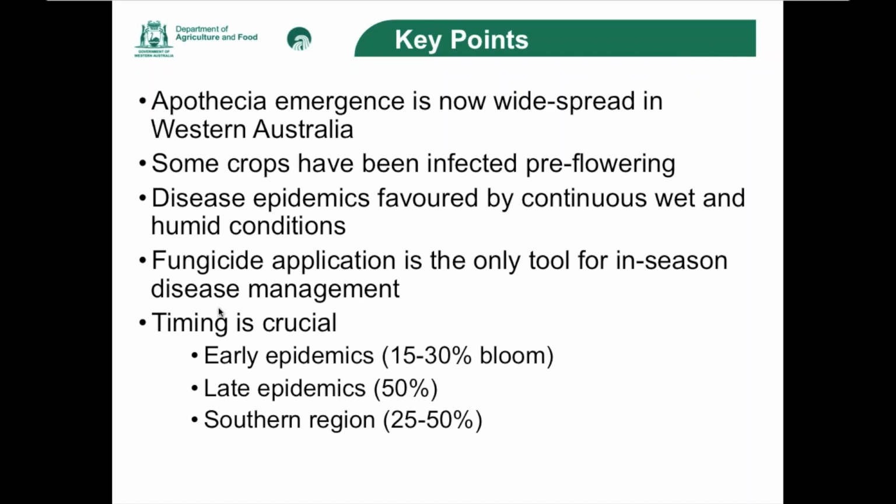Research over the past 5 to 6 years has shown that fungicides are the main tool for us to control Sclerotinia in season, especially in the events of early epidemics. The best timing for fungicide application is at 15% to 30% bloom. And in the event of late epidemics, which happened in 2013, in particular in our northern ag region, the fungicide application was quite effective when targeted at 50% bloom. In our southern region, where the disease epidemics usually happen early in the season, fungicide targeted at the 25% or 50% stage gave us the best control of the disease and also gave us the best economic return on our fungicide application.